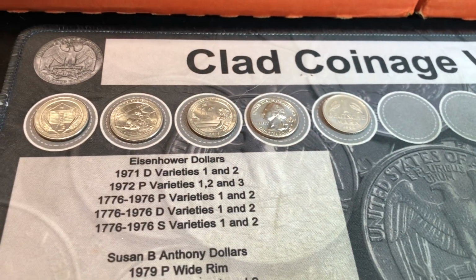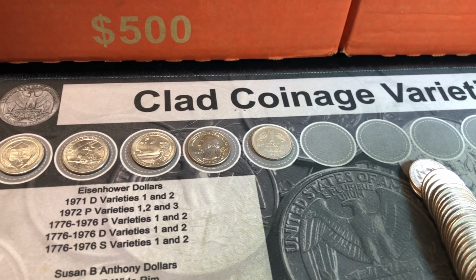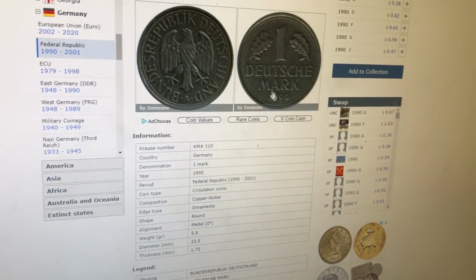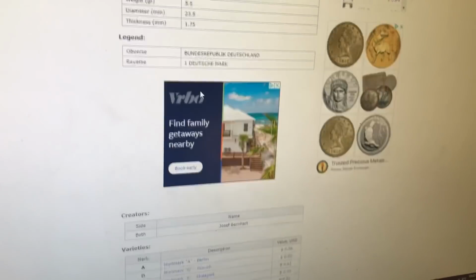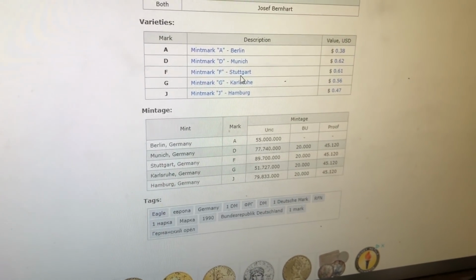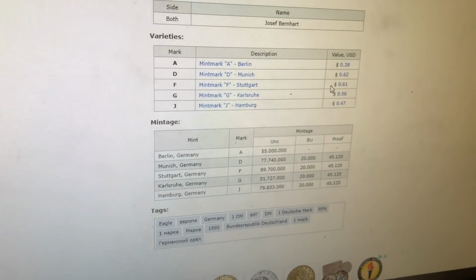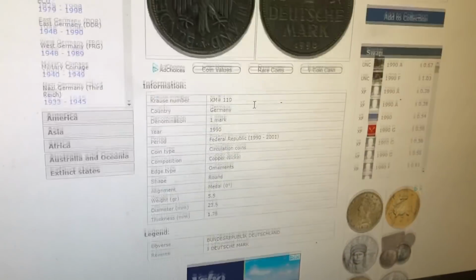Nice box so far. No silver, but 2 W's, an NIFC, and now a foreign from Germany. Can't get mad at that. All right, it was bugging me. One Deutschmark from 1990, or one mark, if you will. And the mint marks are A, D, F, G, and J. And F is Stuttgart. 61 cents in this value. 62 cents for the Munich one, slightly better. But either way, we'll take it. Stuttgart it is, with the F mint mark.